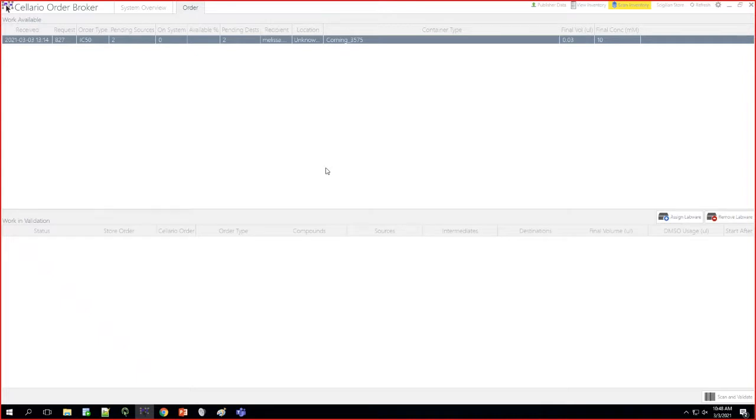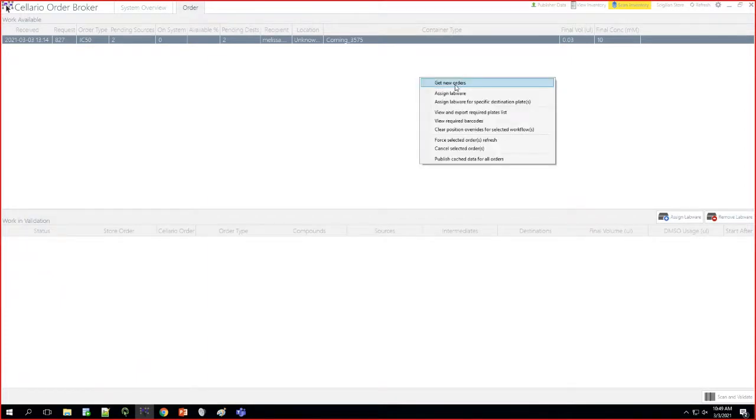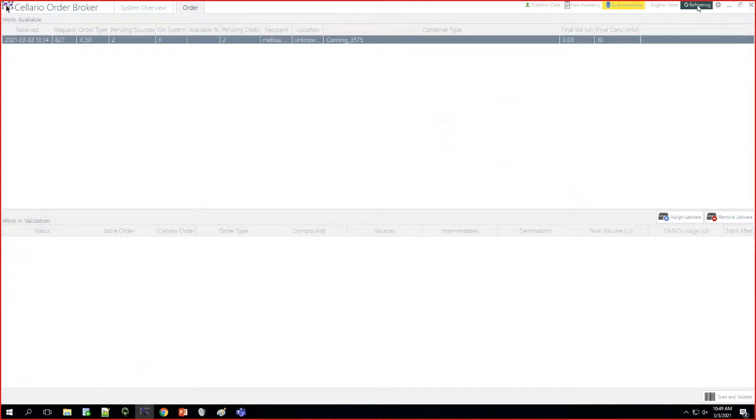Some of you are familiar with the high-res software and know that you work through the tabs from left to right. So I'm going to start in the order tab. And what we're doing is just waiting for the job we just made to be pushed from Store into Cobb. Normally it takes a couple of minutes, but I can hurry it along by saying get new orders or pushing this refresh button, and it will look for that order to be brought over. So that might just take a second. Here it is. Okay, so we have request number 829.